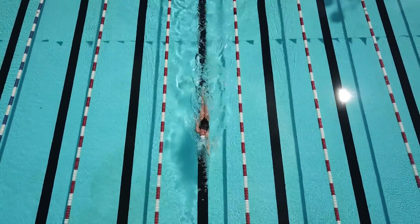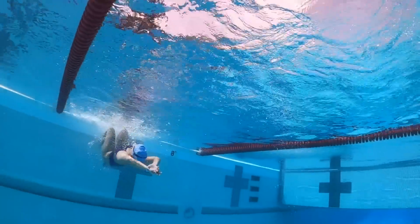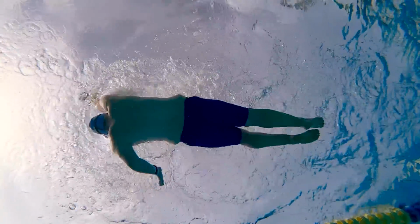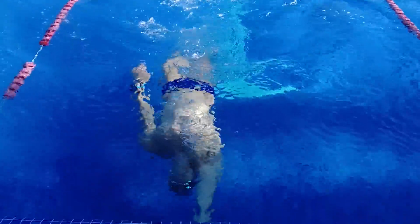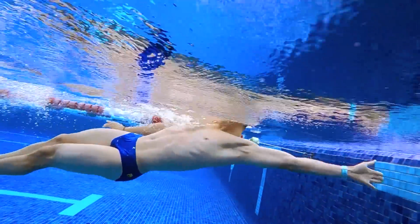In 1991, backstrokers were finally allowed to do flip turns when changing directions, which was a huge game changer. And in 2022, World Aquatics changed the backstroke rules yet again, allowing swimmers to fully submerge for the final 5 meters of their race. In the past, at least one part of the body had to be out of the water to avoid getting disqualified.